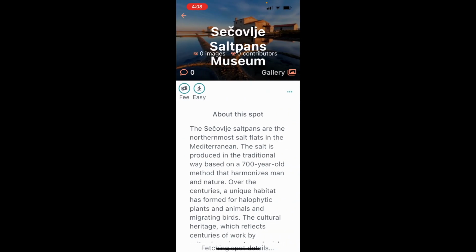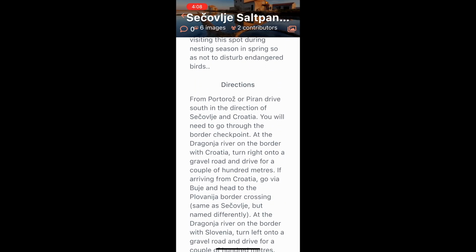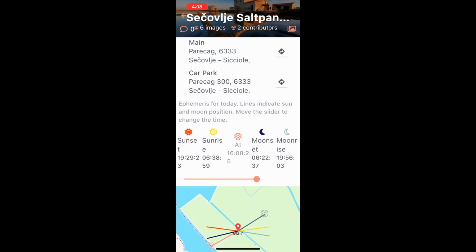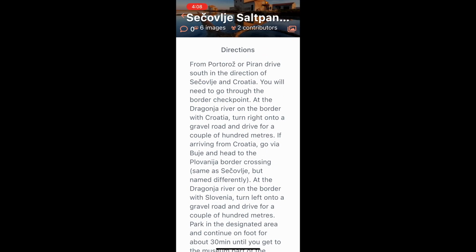Here, the museum. Yeah, it gives you about the spot, what to shoot, directions to getting there. That's the most useful bit. And information for sunrise, sunset, and things like that. Now, this is what's really important, the directions on how to get there.